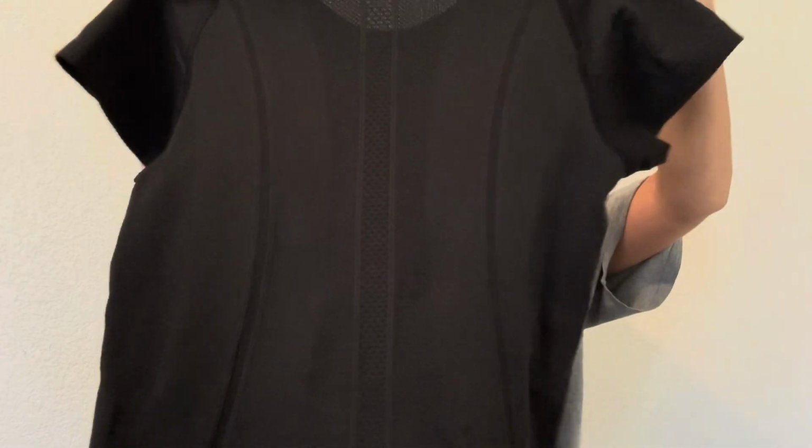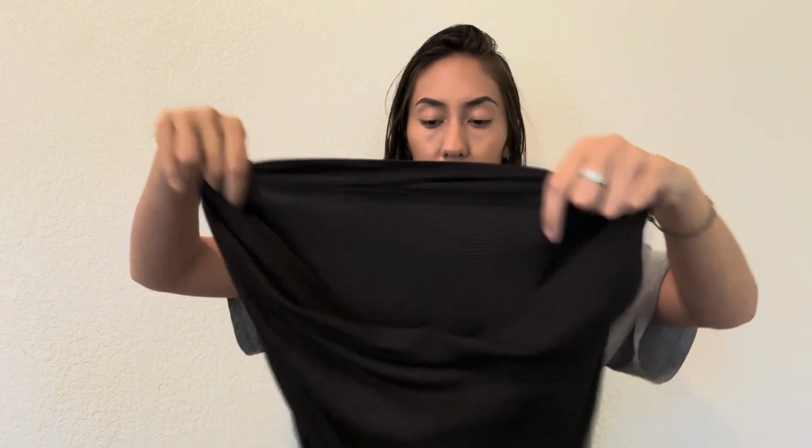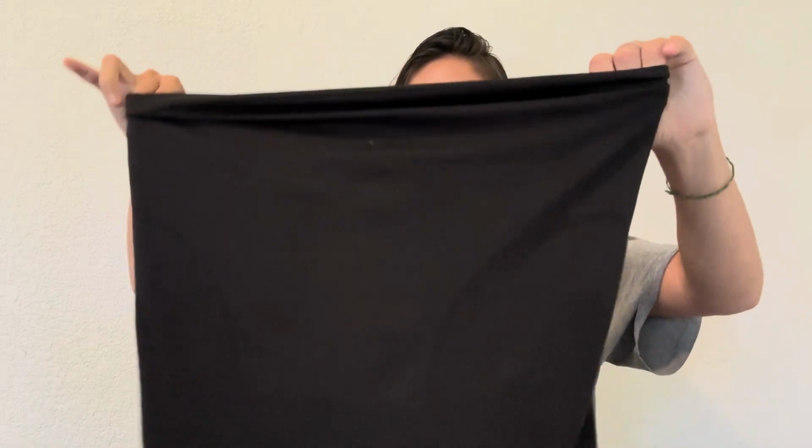This is a Lululemon Swiftly Tech short sleeve. It's in great condition. Let me see the size. It's a size 6. The Swiftly Techs have been around forever, and even if they are older, they're definitely a fan favorite, so I should at least be able to get 20 out of that.